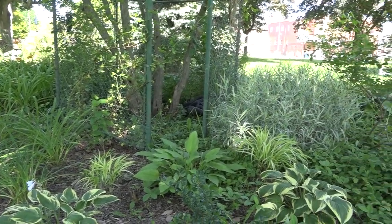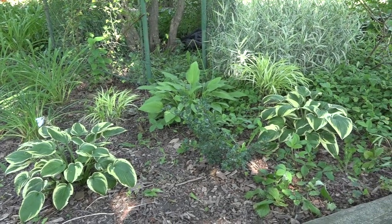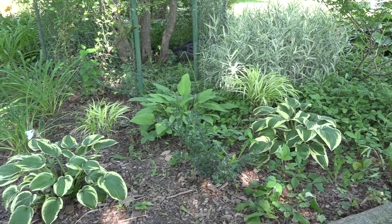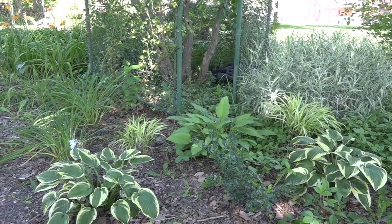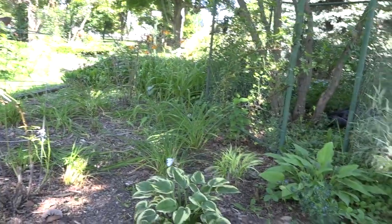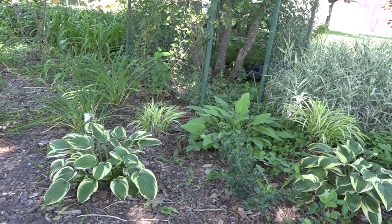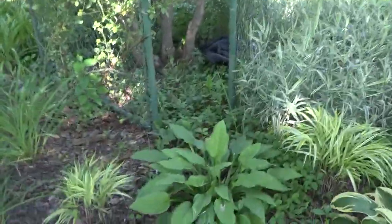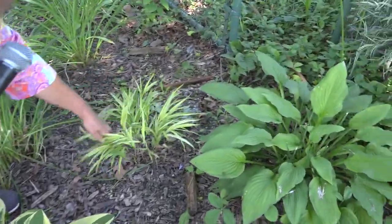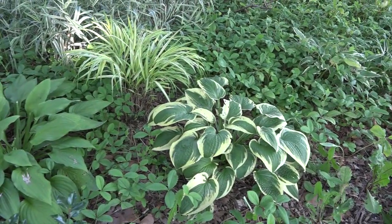More hostas, we have a great assortment. Most of what's in here has been donated to me or donated to the Lincoln Park Garden Club. I want to thank all those people. You know who you are. And a lot of it is this variety of hostas that people that have shade gardens have been so kind to donate. And then we've got some of this, I believe it's called carrick grass, that just was put in last year. And we've got two of those there to bookend these hostas.